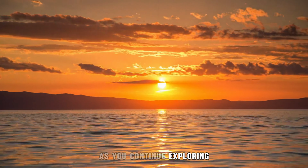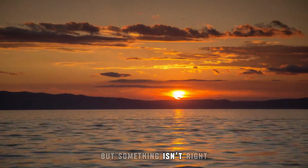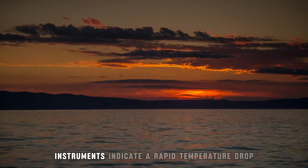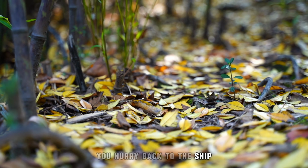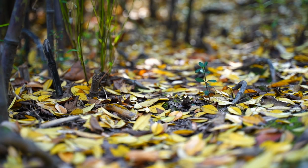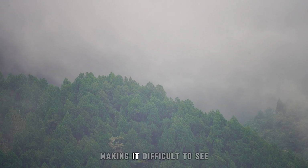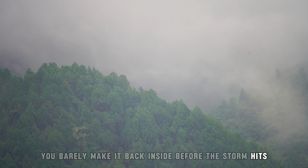As you continue exploring, you notice that the daylight is starting to fade, but something isn't right. The sun seems to be setting too quickly. Your suit's instruments indicate a rapid temperature drop. You hurry back to the ship, but the terrain that was soft and inviting is now treacherous. The ground begins to harden, and a thick fog rolls in, making it difficult to see. You barely make it back inside before the storm hits.